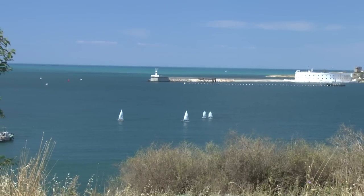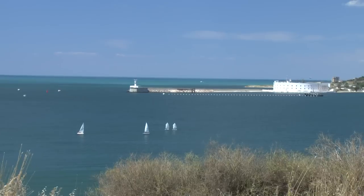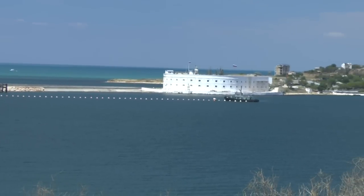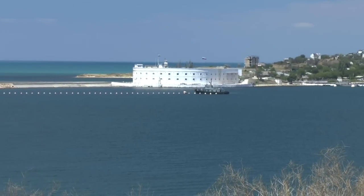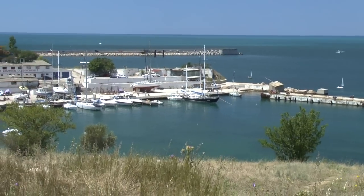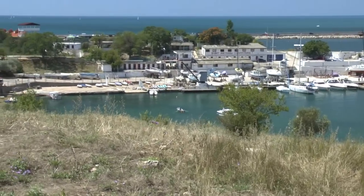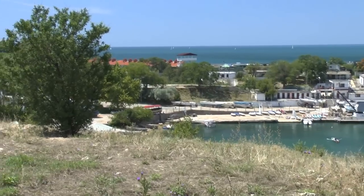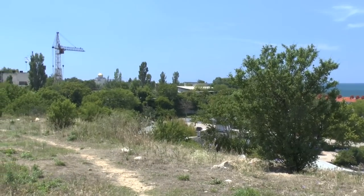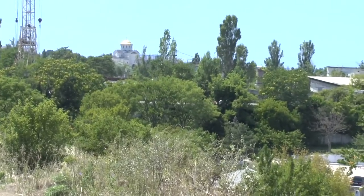And this is a shot overlooking the entrance of the harbor with some day sailors out. Beautiful view out there. And this is a little marina in a small inlet. And if you can see it in the distance, I'll zoom in. You'll see the church at Khersones. Has a gold dome on it.